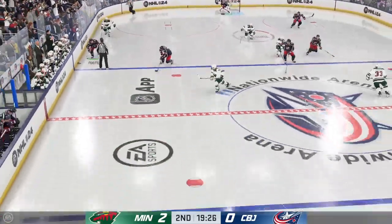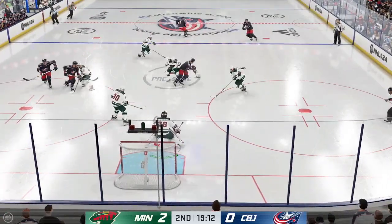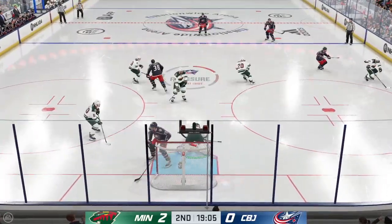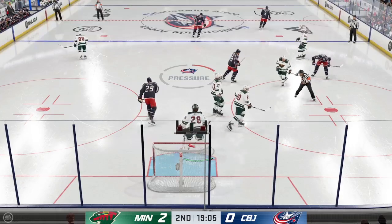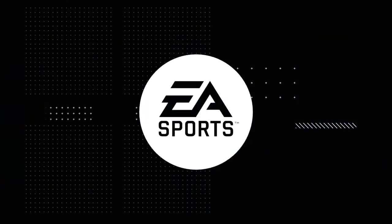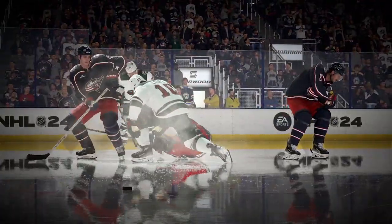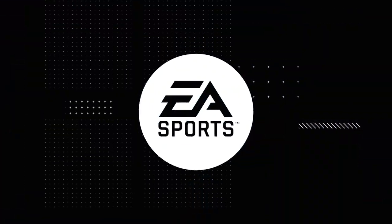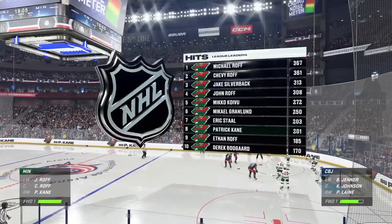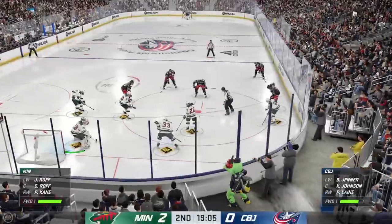Mason's the only reason that his team is in this game, James. I mean, he's been outstanding through the first 20. He's dialed in, he's focused, and his team needs to pick it up if they want a shot at winning this game. Minnesota's been very active offensively here early in the second period, and they continue to lead.